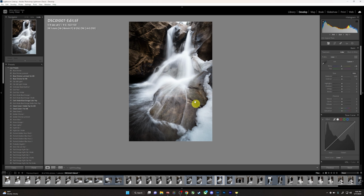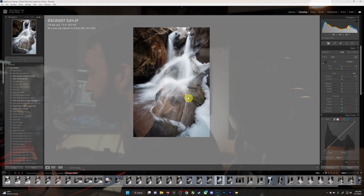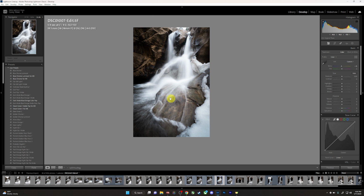So I used this rock as a foreground, and with the 14 to 24, if you sort of angle it forward, the barrel distortion stretches the top and bottom of the frame out quite a bit, so you can sort of make stuff like this look bigger. So the bottom looks bigger than it normally was, and then the top looks bigger as well because it stretches both sides.